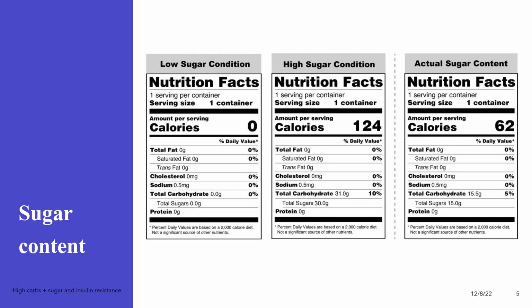This image relates total carbs in food source and its effects on the calories in the product. Here we see high, low, and actual sugar content, where we see in the high it has lots of calories, but in the actual it has about a decent amount of calories.